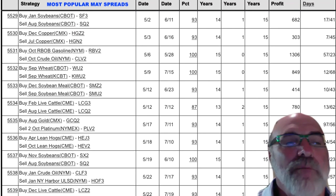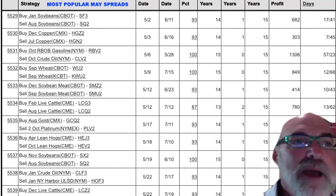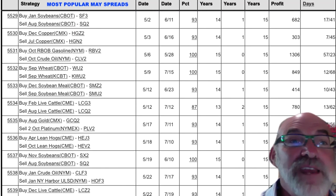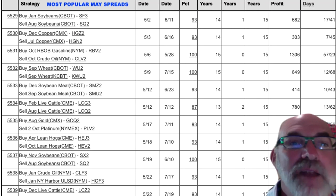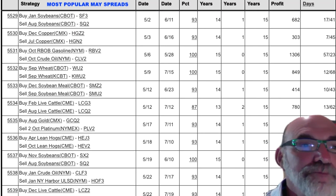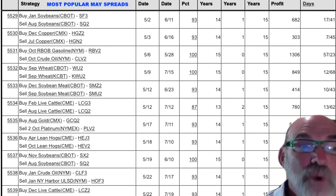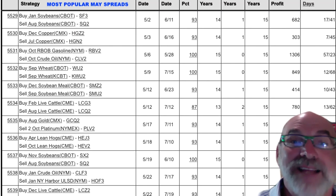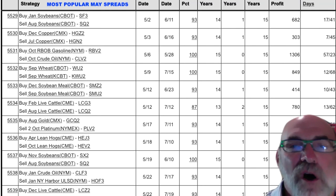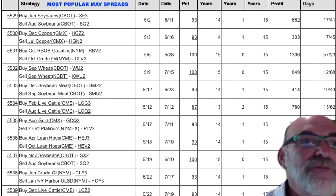Here are the most popular spreads over the last 20 to 30 years for the month of May. For example, look at this. 15 years in a row, third line down, gasoline in May outperformed crude oil. How about that? Go down a little bit further. Look how typically 15 years in a row, November soybeans outperformed August. Now, that may not happen this year if we have planting delays that are severe enough to cause more increase in bean acres and less corn acres here over the next few weeks.